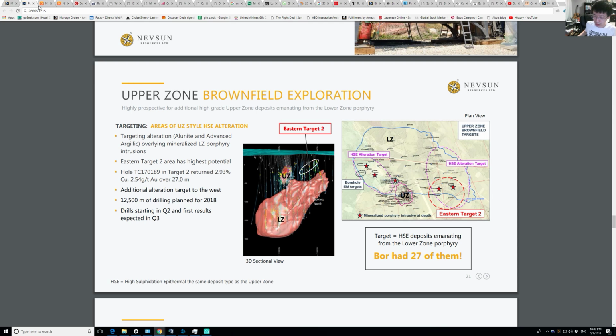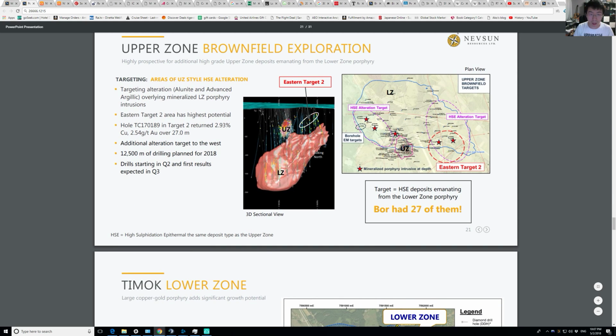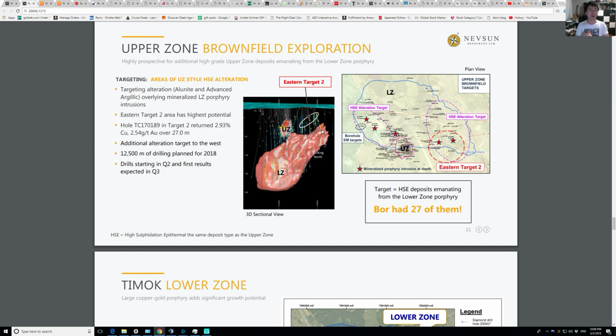I will discuss the copper supply and demand situation in a later video, but that's definitely going to be part of the logic behind investing in this company. So this is how they look. You can see this is what we just talked about, and here is the freebie, the lower zone.